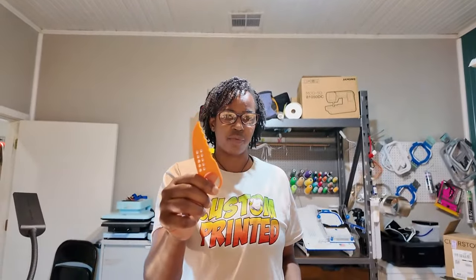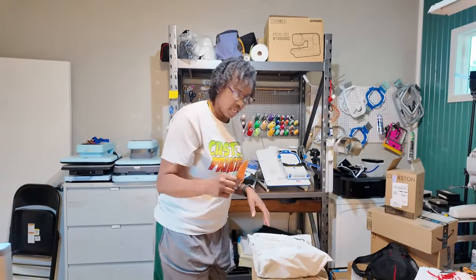Oh, let me show y'all what I printed the other day. So I'm gonna put y'all on this tripod real quick, and then I'm gonna show y'all what I printed just yesterday, because I'm printing every day, y'all. I'm really printing every day. So voila, this is what I printed right here. I'm trying to get this to stay right here.